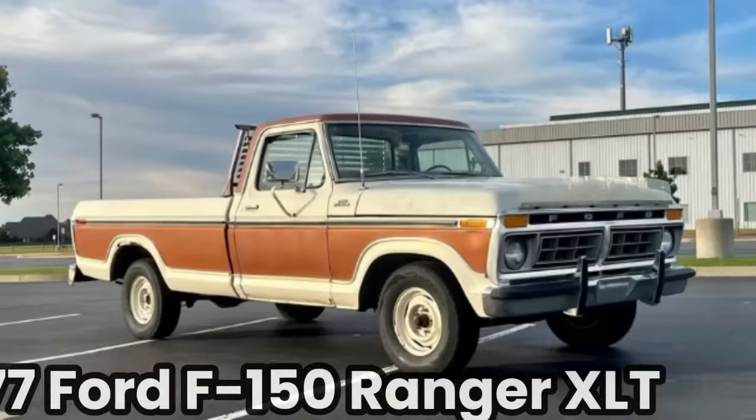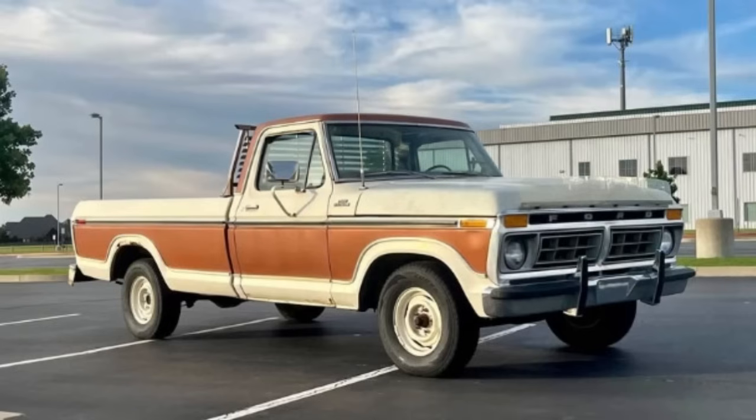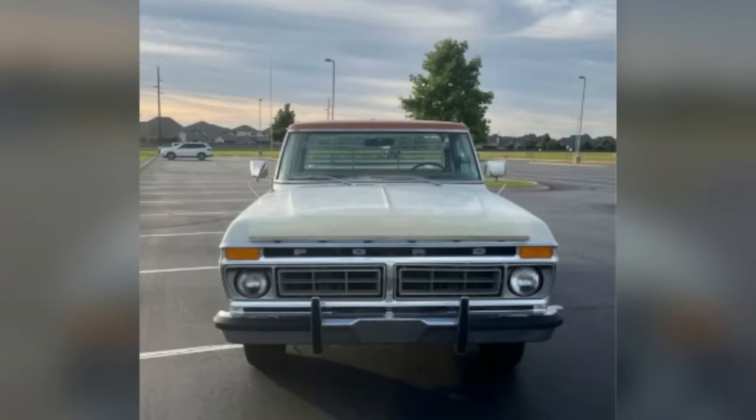Number 3. The 1977 Ford F-150 Ranger XLT pickup truck, offered at $11,500 in Bixby, Oklahoma, is a true American classic that blends vintage style with solid mechanical updates. With just over 113,000 miles on the odometer and a strong 5.8-liter V8 351M engine under the hood, this long bed pickup isn't just a pretty face.